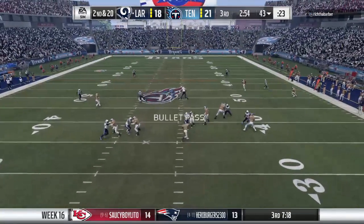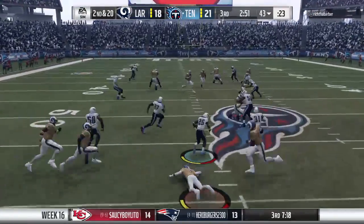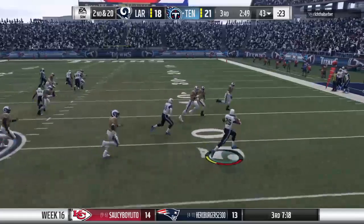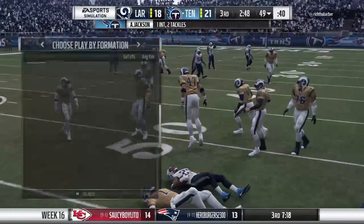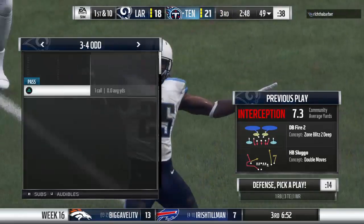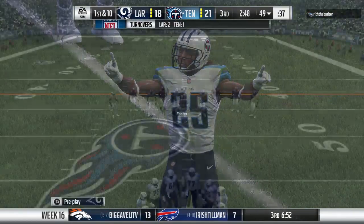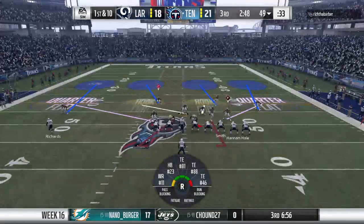From the shotgun, he'll look to throw into heavy traffic, and it's intercepted. Picked up by the USC man, Adoree Jackson, and he'll return this one just shy of midfield to the 49. Well, that's a drive killer right there. Not a really confident throw either. This one was kind of up for grabs, and it's going to come down in the hands of the wrong team.